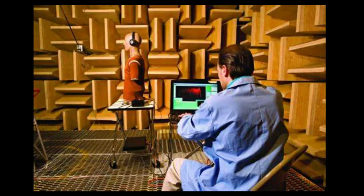Anechoic chambers are used to study hearing by removing echoes and outside noises, allowing precise measurements of hearing and sound localization. They are also used in studies of touch, where the lack of echoes makes it easier to feel vibrations and textures, giving insights into how we process sensory information.